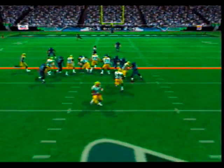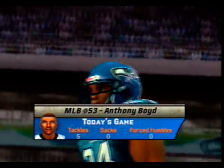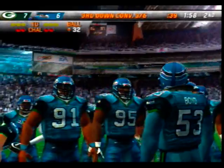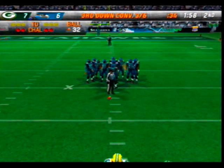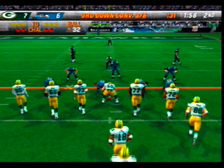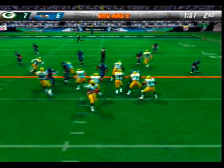The Seahawks with a 4-man front. He hands it off. They'll spot this one at the 32. He makes his 5th stop of the game on that play. The defense held their positions and didn't let him get very far. 2-yard gain. On third down, they have to get it to the 30 for a first. They've executed very well on third down so far, and that's a big reason why they're ahead at the moment.